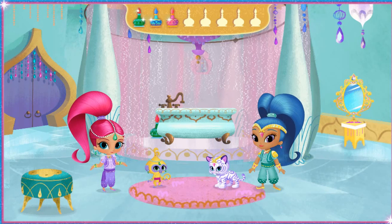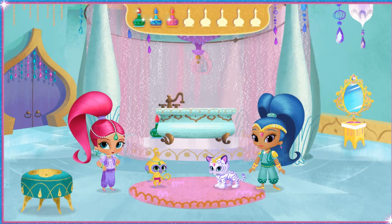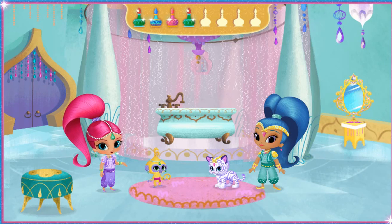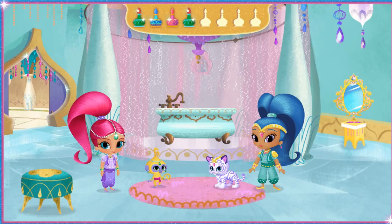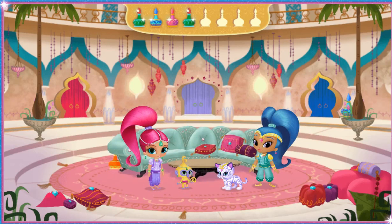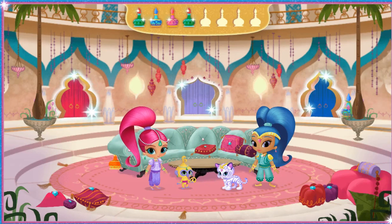You found a genie bottle. Genie-rific. There's still one more genie bottle in this room. Where in Genie World did we hide it? Way to go! Another genie bottle. You found all the genie bottles in this room. You put the zing in amazing. Where to next?